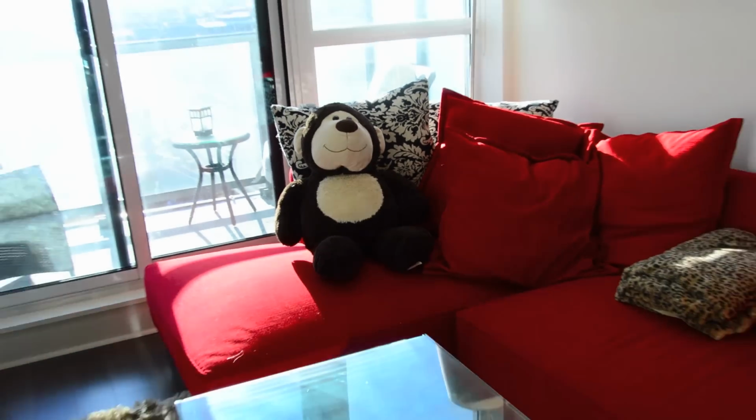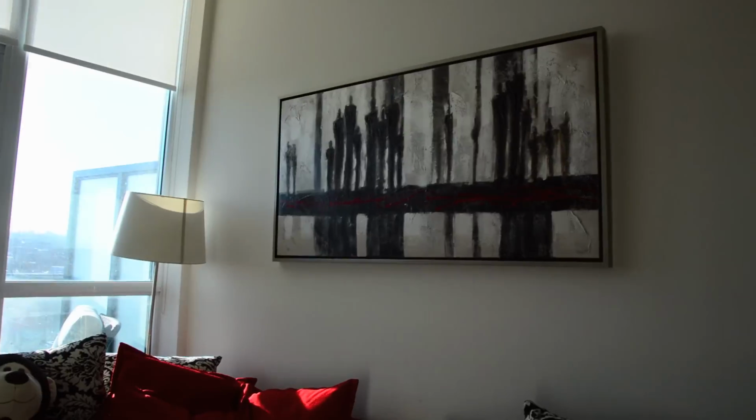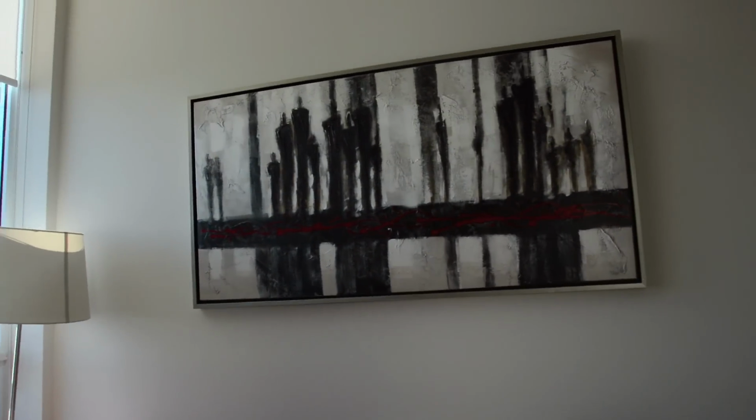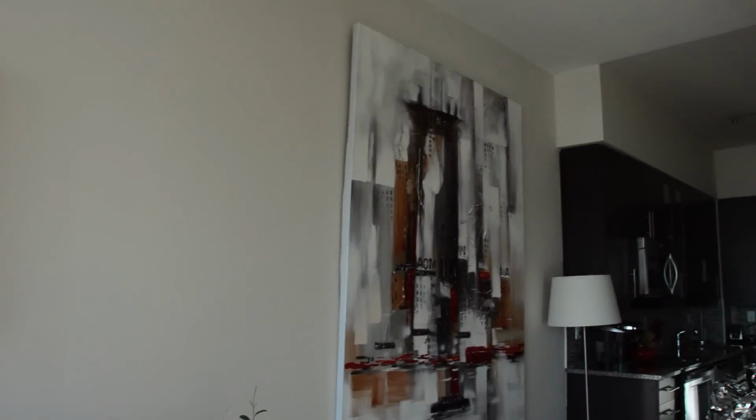And this cute little bear that I like to keep on the couch just because he's comfortable to cuddle with when I'm watching TV. And I have another piece of artwork here. This is from StruckTube as well. And just kind of ties in with the red and black theme that I have going on.